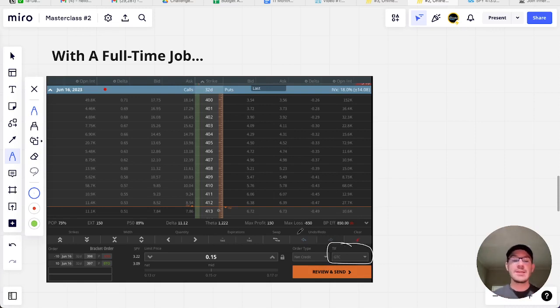Why? Well, because if you put in the minimum credit that you need to collect, let's say 15 cents, let's say you do this at night when the market's closed. You say, okay, if I want to enter this trade, I need to at least collect this much money. So you put that in as your limit order. You set it. You put a good till cancel. You click review and send.